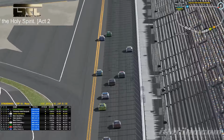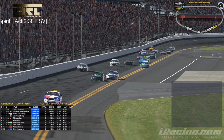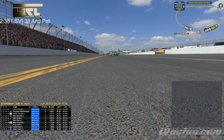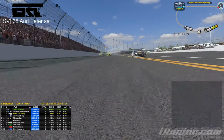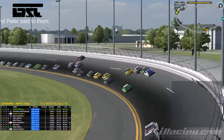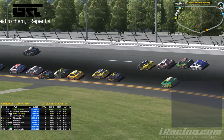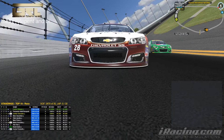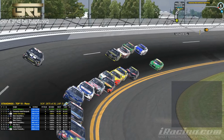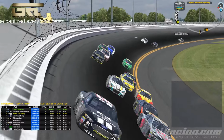And we're rolling down the engines. I think we have a wreck in the back. Whoop. So over here on the left side, the 7 kind of getting on the apron, probably causing a bit of a checkup. Yep.